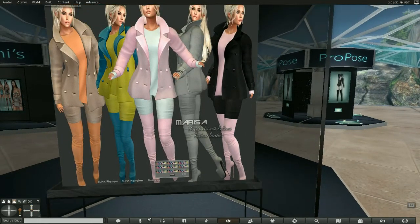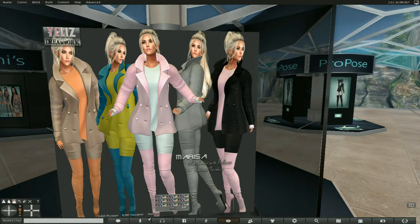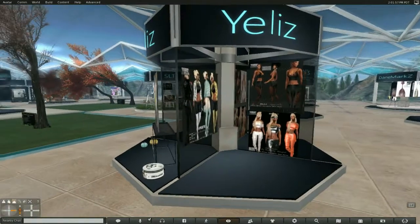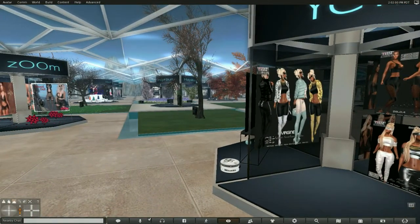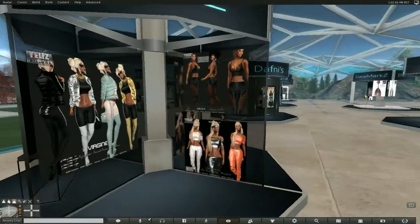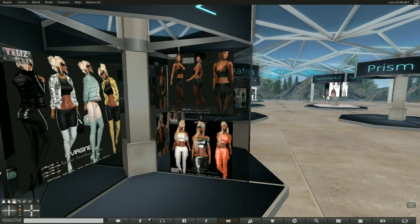And as you can see, they come with texture HUDs, but you get the pullover and the jacket, the pants and the boots, all as one set, and each of them change textures, so you can mix and match. Very, very nice. And then I think you've got another set on this side with a different jacket and a different crop top, and then these two pant sets here.